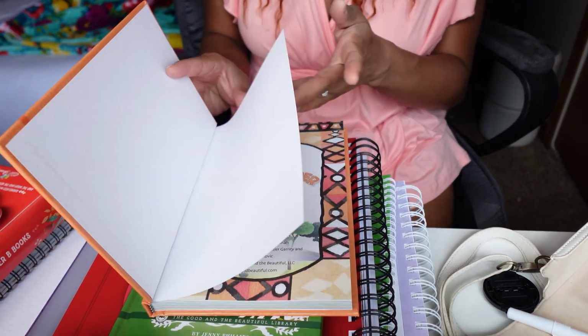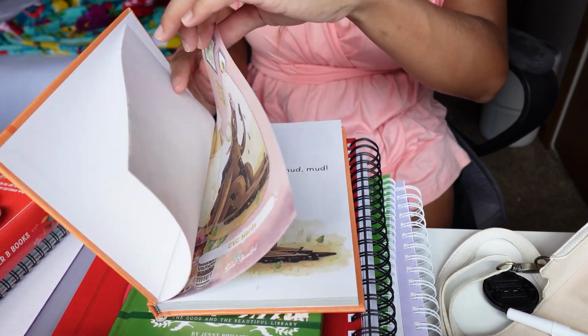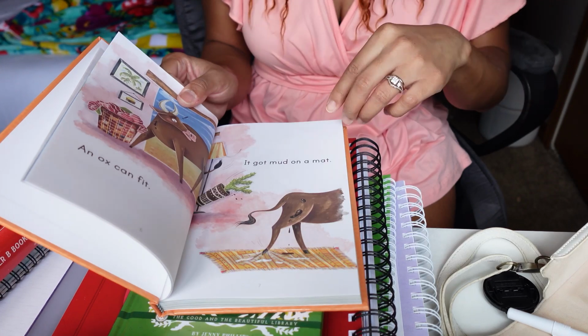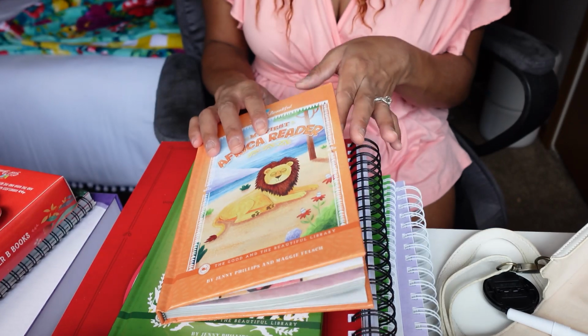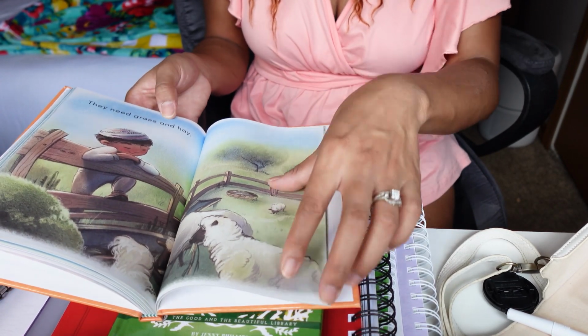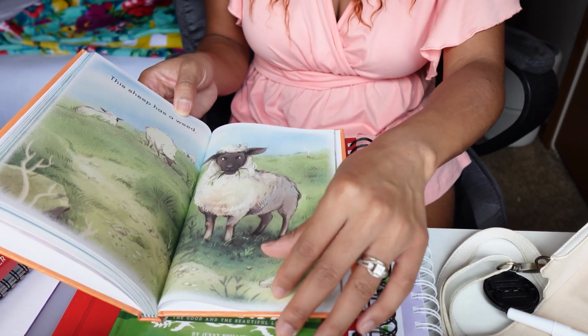So here is Ox. It can get wet. Mud, mud, mud. An ox can fit. It got mud on a mat. Bad ox. So this is from the kindergarten curriculum. By the end, they were saying they need grass and hay. This sheep has a weed.